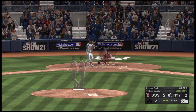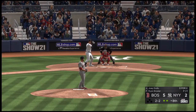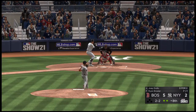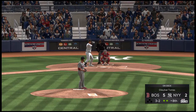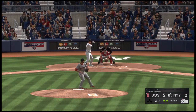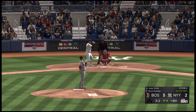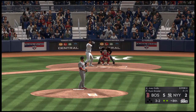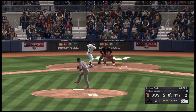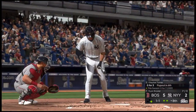Count's even 2-2 to Joey Gallo. Hits are even at 7 apiece. And he lays off, so it's full now, 3-2. Gleyber Torres would be next. Just staying alive, putting together a really good at-bat here. Holds off on the slider, and that's a good idea as it's ball 4.